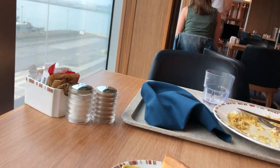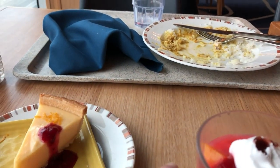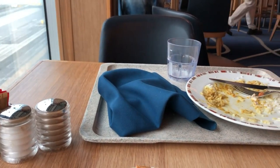Right, folks. Finally, we've got a tart something or other and a chilled peach Melba. So we'll give it a taste and tell you what it tastes like. Yes, that one, not bad. So that was the peach Melba, and this is the tart something or other. Yeah, basically it's a custard tart thing. Nice though, very nice. Okay. Right, folks, that was very nice.